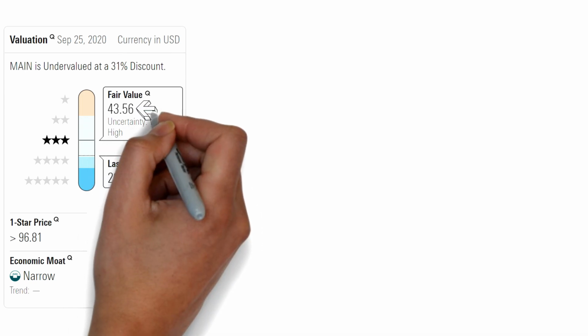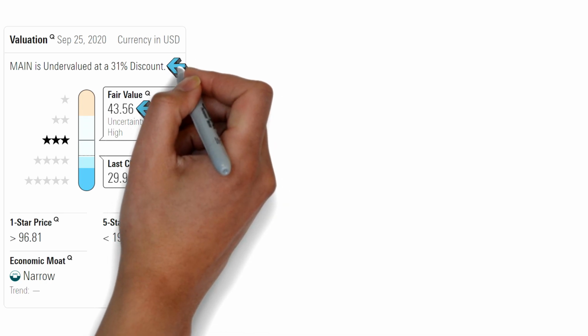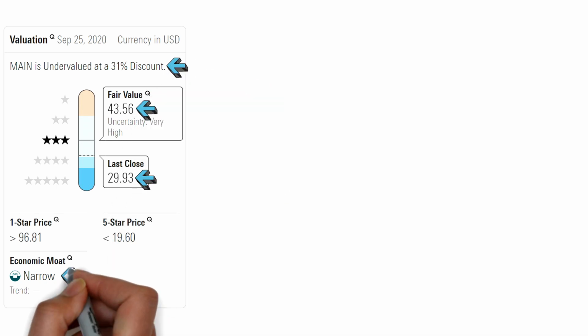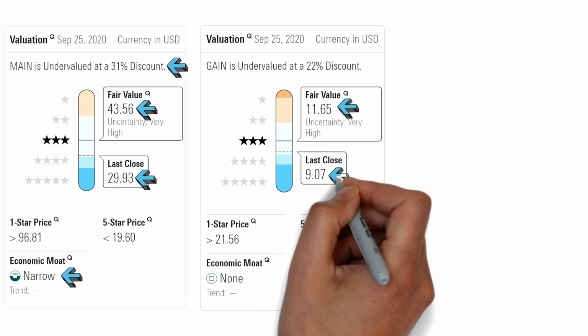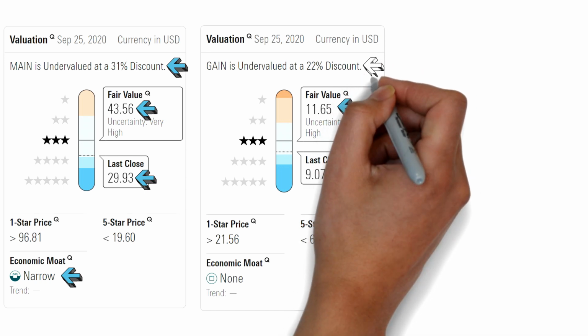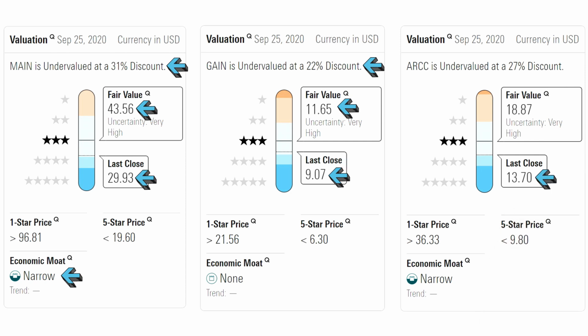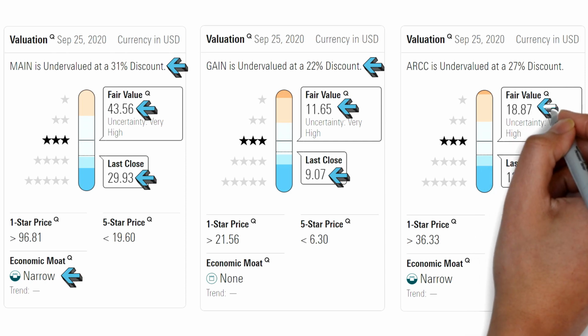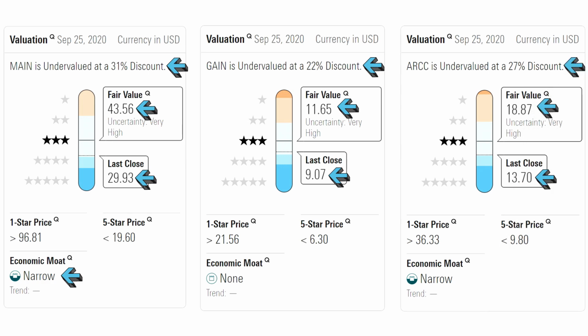Morningstar sees fair value at $43.56 for MAIN, placing the current $29.93 share price well below. MAIN is estimated to be undervalued by a 31% discount, and it has a narrow economic moat. GAIN, by comparison, has a Morningstar fair value of $11.65 compared to its current $9.07, making it 22% undervalued, and it is rated as having no moat at all. Ares is at $13.70 but has a Morningstar fair value of $18.87, making it 27% undervalued. It is a narrow moat like MAIN.